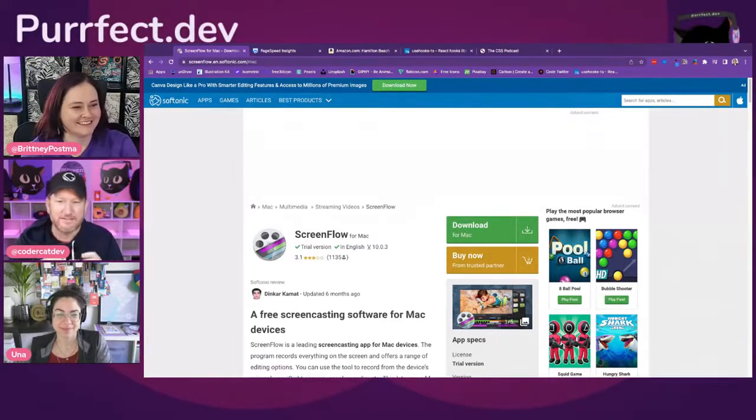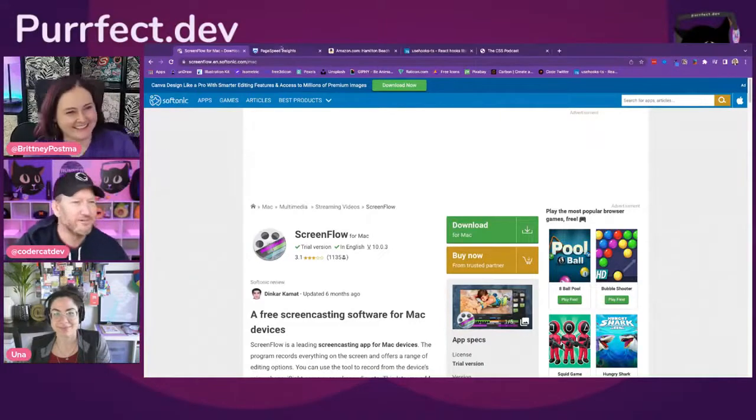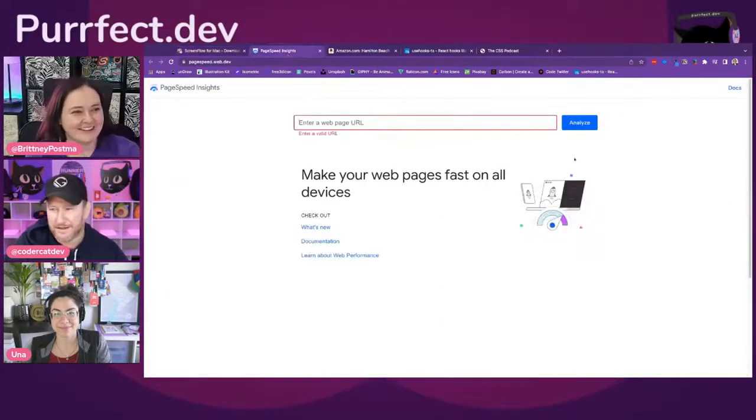And now I'm finally getting into the flow of that. I feel like at work I'm getting in the Screenflow flow. Screenflow squared. Okay. All right.